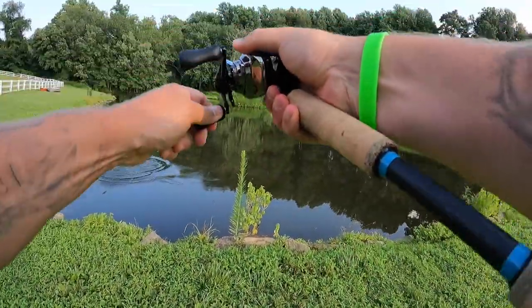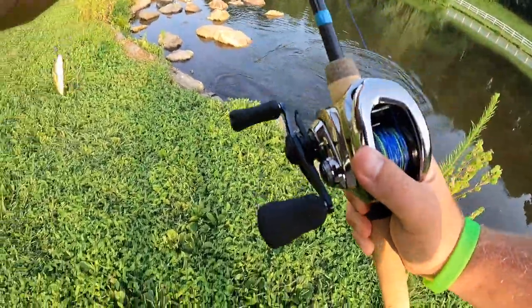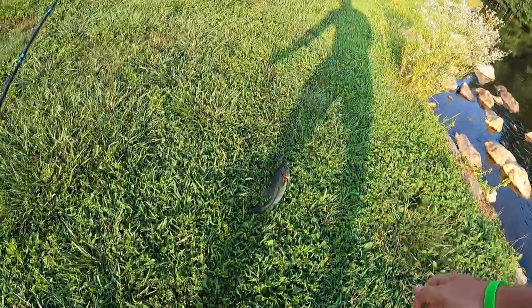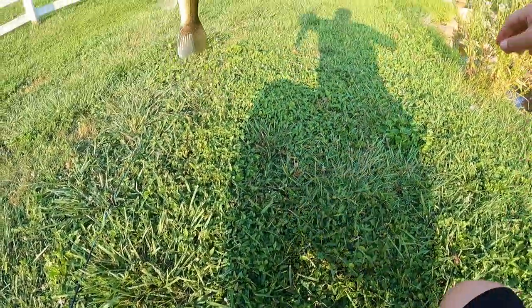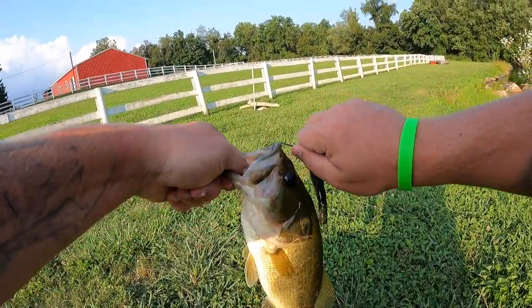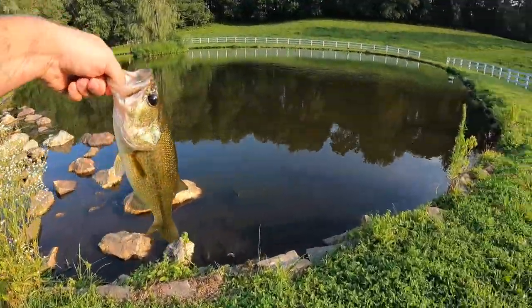Oh, guys, how crazy was that? Guys, what? On top, that's a nice bass. Guys, he wanted that so bad. There's no claws left on the cracking crawl. My man smashed that. That's a nice fish. That's not bad at all.